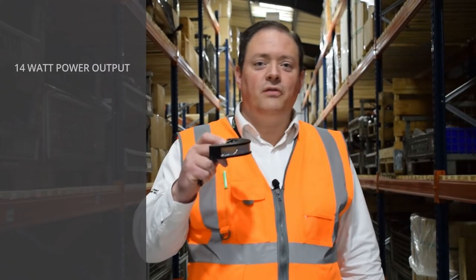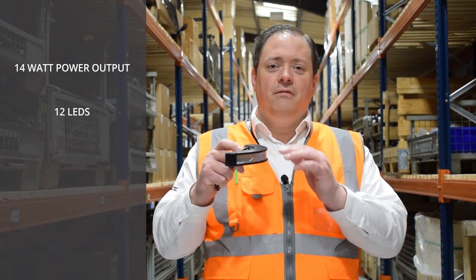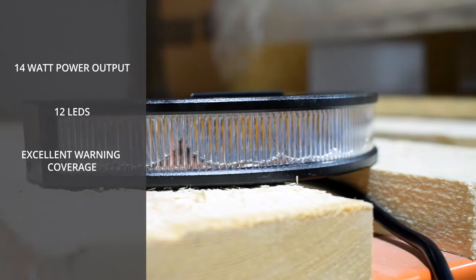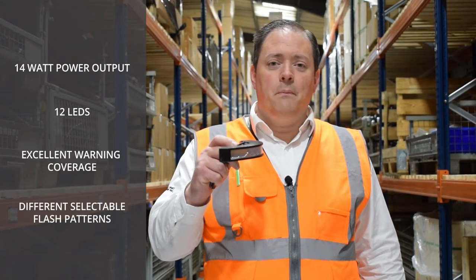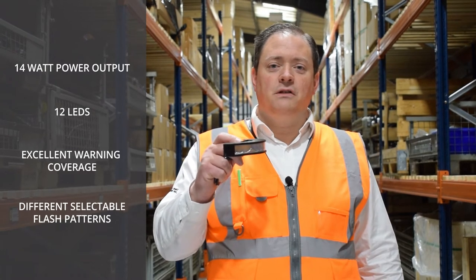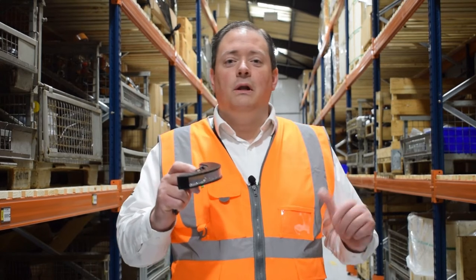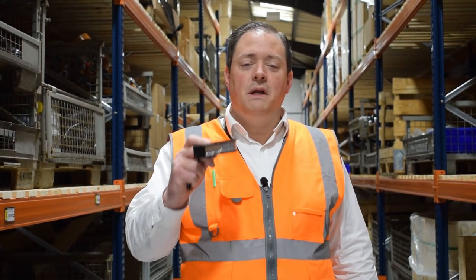This LED beacon has a 14 watt output, and with 12 long lasting energy efficient LEDs, this provides excellent warning coverage in any situation. It also comes with a number of different selectable flash patterns to suit your desire. Finally, the last but not least feature of this unique beacon is that it can be either surface mounted or mounted via the bracket provided in many different applications.